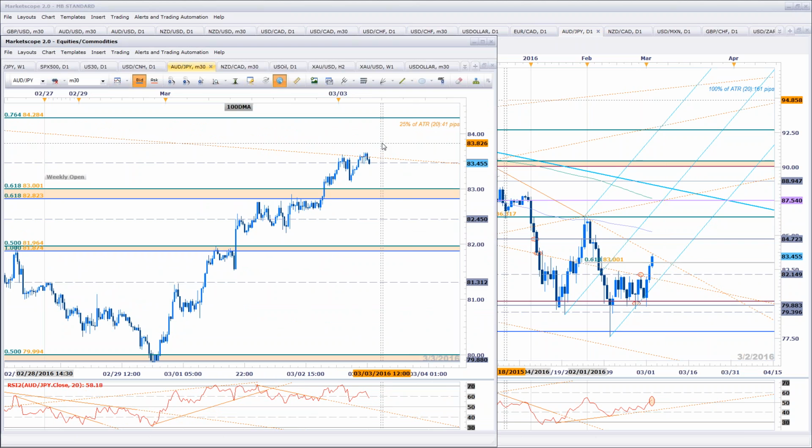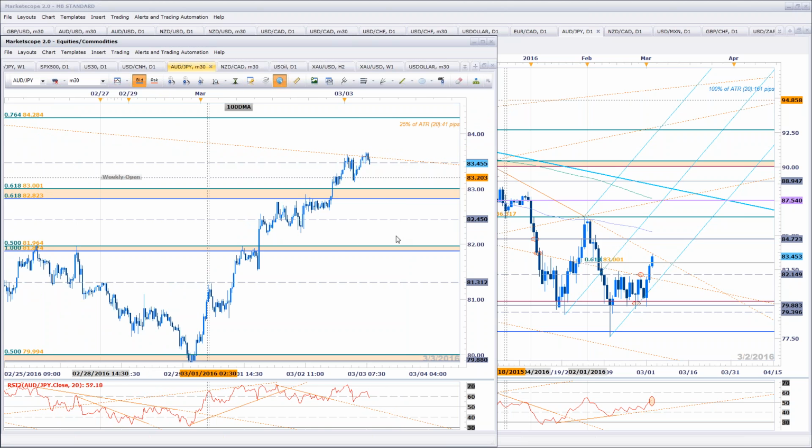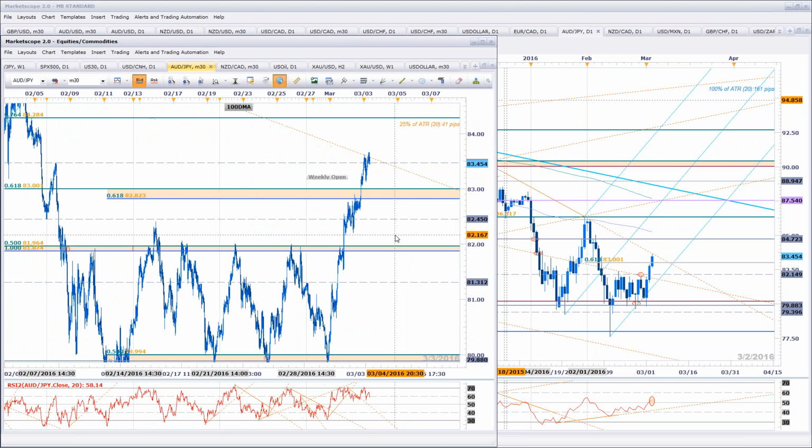And if we do get the break, the only thing I do want to preface right here is that there's really no major key targets until 84.28. So you have a much wider stretch to the upside, guys. If we open up the US session and this thing pops through 83.70, 83.67 here, you're likely to see a rally all the way up into that 84.28 level, almost 60 pips to the upside.